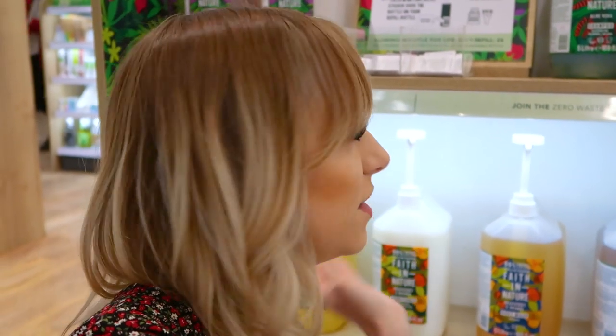I am feeling motivated to go even greener with our family well-being products and stuff for the shower, because this just makes it so easy and it's so affordable too.